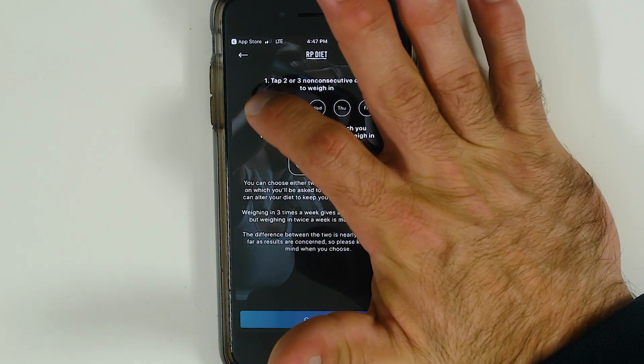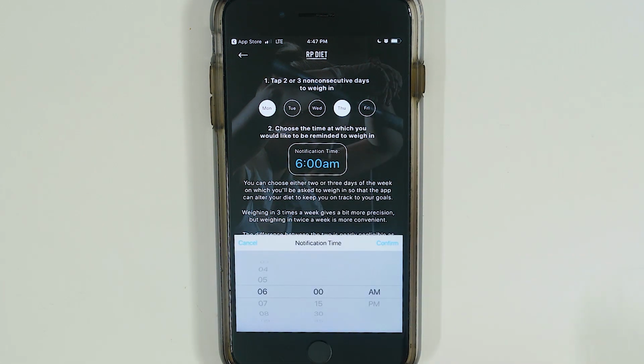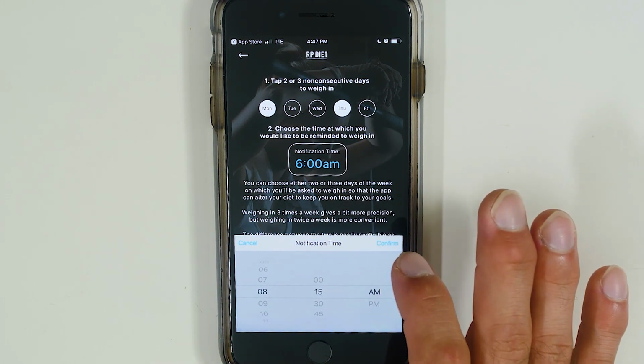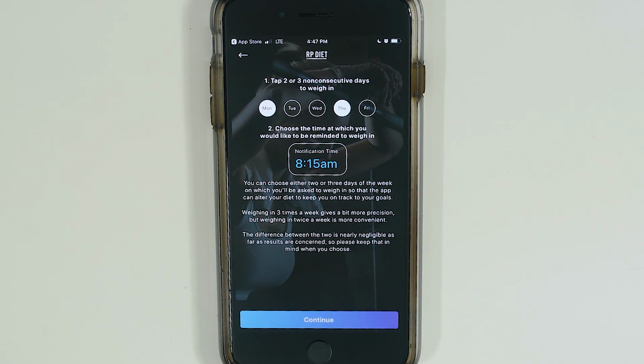Let's just pick nice and easy, 2 days, Monday and Thursday, and it's going to send you a notification every single weigh-in day reminding you when to weigh in. Well, let's not make our notification before we wake up. We wake up at 8 a.m. At 8:15, we can say send us notification. Boom. And then we're ready to go on.